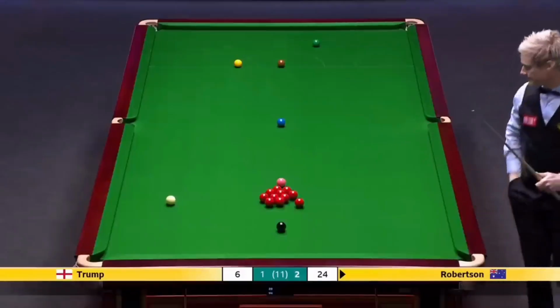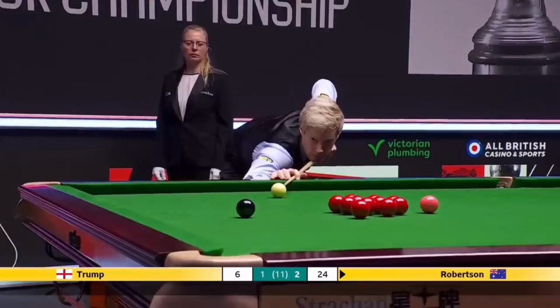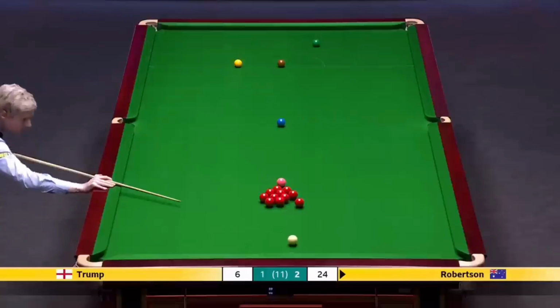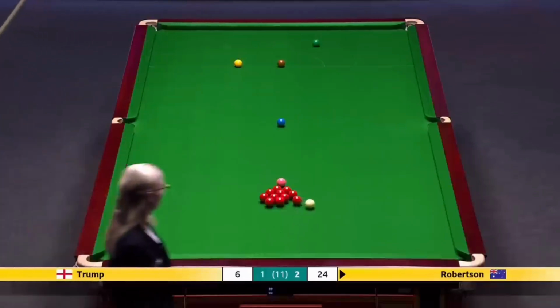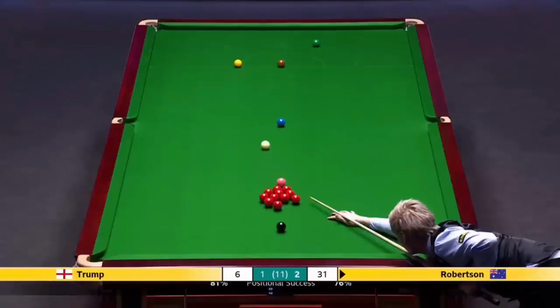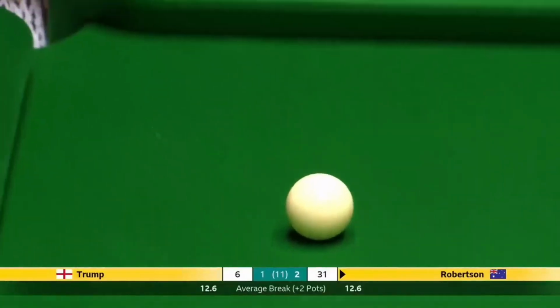Yeah, and sometimes we think about going off the blue into the red, but that pink strike, so important, he gets a good angle now off this black. Oh, he's touched it. Sometimes you've got to make a move early on in the visit. Don't leave it till the last minute. Robertson, 31.